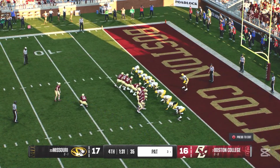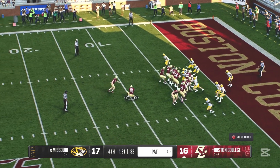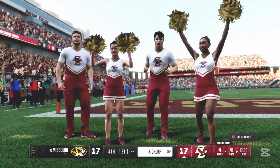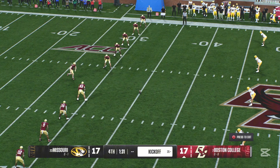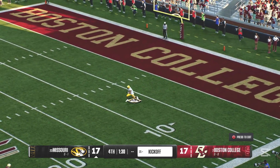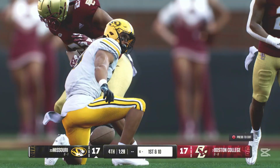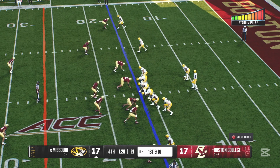They'll try to tack one more on their score. And no problem on that extra point, and we have a tie ball game here in the 4th. Here comes the kickoff as we are all tied up in the 4th quarter. Here he comes from inside his own 5. Nice job by the kickoff team. Everybody stayed in their lanes, and they'll stop him at the 16.